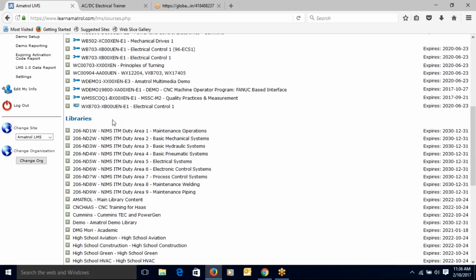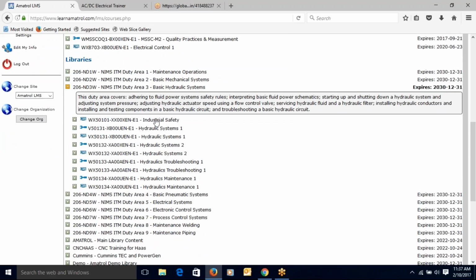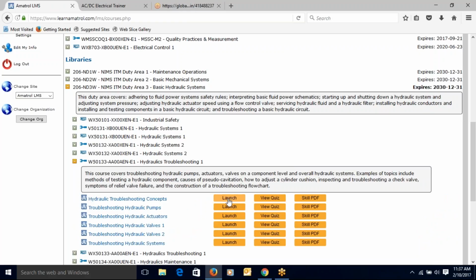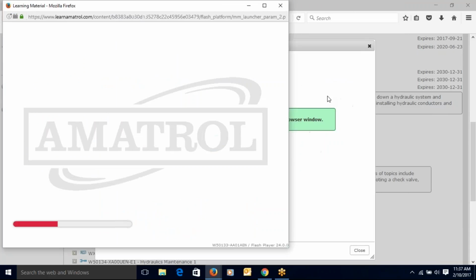This is a new certification, and it's focused on the 9 duty areas, as NIMS calls them, of industrial maintenance: maintenance operations, mechanical systems, hydraulics, pneumatics, electrical, electronic control, process control, maintenance, and welding. When we expand these out, let's take a look at hydraulic systems. You'll see the course starts off with a little bit of safety, and then hydraulic systems 1, hydraulic systems 2, troubleshooting, and then hydraulics maintenance. A big focus of this certification is built around troubleshooting, so every one of these duty areas is going to have a troubleshooting topic. If we expand this out and launch this course, let's run through a couple of screens of what NIMS would look like.